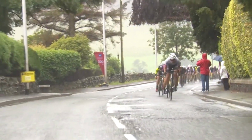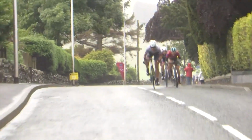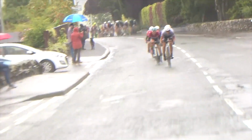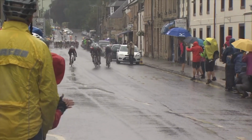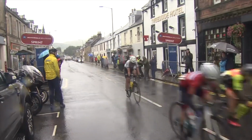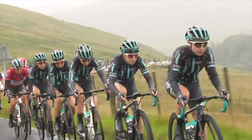The first Motorola Solutions sprint came after 51.2 kilometres of racing in Innerleithen. Rebecca Durrell crossed the line first, while Leah Thomas, wearing the red jersey, picked up more points in second.